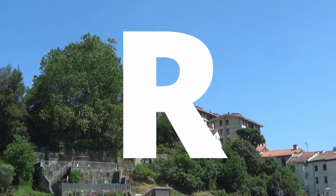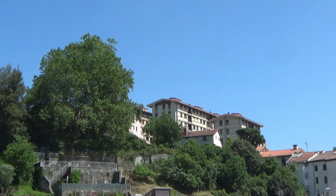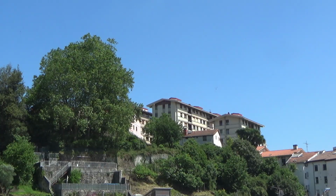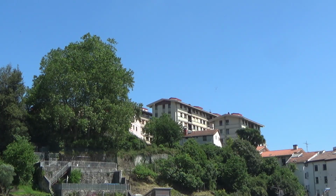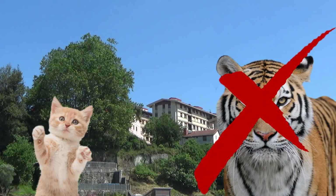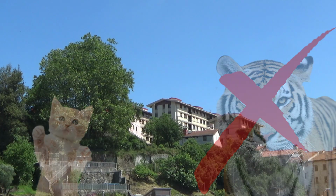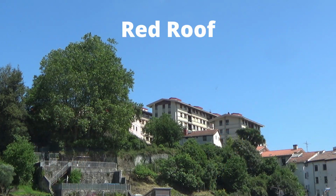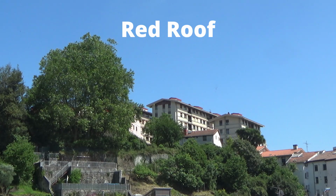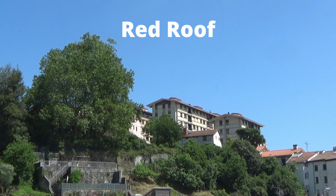The letter R. The Spanish letter R is very strong compared to the English one. Ours is a soft R. You put your teeth on your bottom lip and go R. It's not a rolled R, okay? It's a kitten, not a tiger. So here we have a red roof. Red roof. Red roof. So those are two words that begin with the R sound.